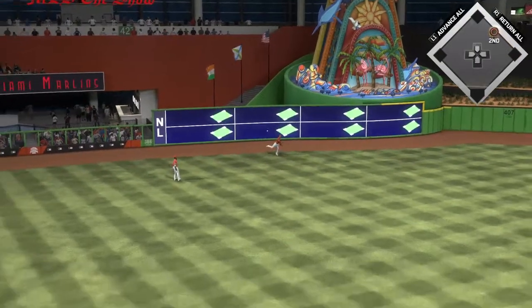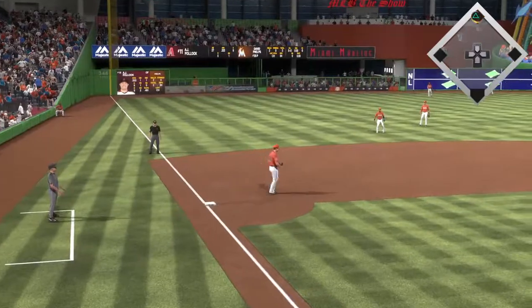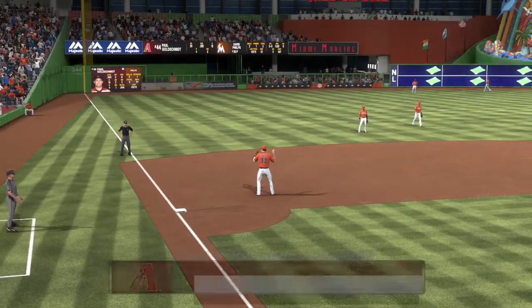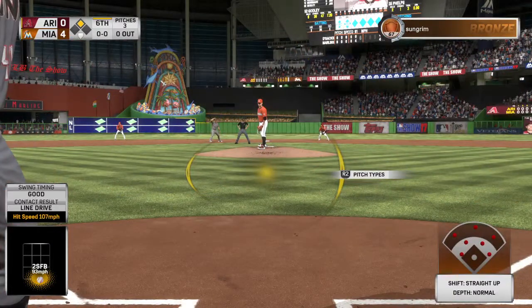Around first, he's digging for second. And he'll get in there standing up with a leadoff double. Here's Paul Goldschmidt now. He tripled last time up. Goldschmidt.